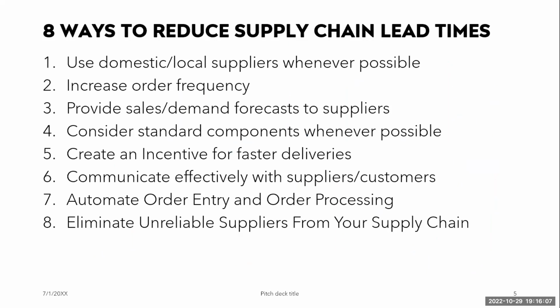So here are 8 ways we can reduce supply chain lead times. One is to use domestic or local suppliers whenever possible, instead of foreign ones. You can also increase your order frequency. When you order more frequently, you establish rapport with your suppliers. And you are not ordering a bulky amount of goods, so they don't have to spend months to produce. Order something reasonable, the minimum order quantities, and it may come faster than when you order quite a lot at the same time.